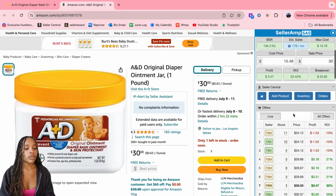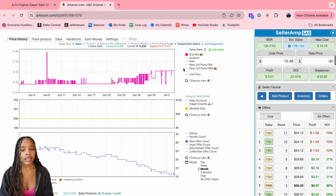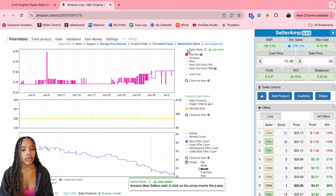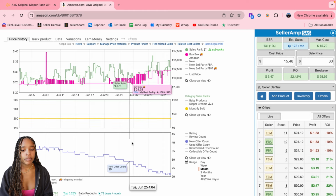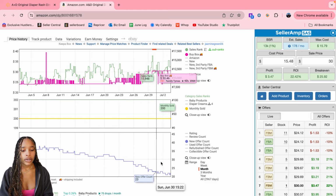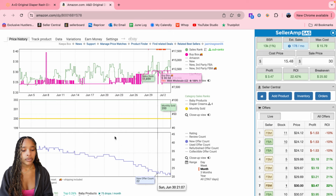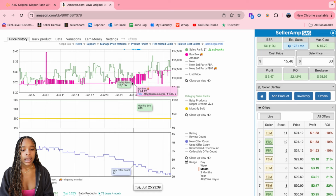So you would be profitable, but you have to keep in mind that there's 3 sellers on here that you would not be profitable at with their price, $24.12. But it looks like this product is actually going to go up. Let me put the green line back. So this is the past month. It's actually going down from 30 sellers to 20 sellers, and that's in a matter of only a few days, not that bad, and the price is going up.